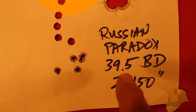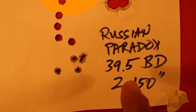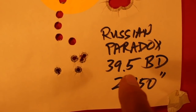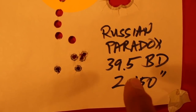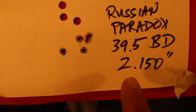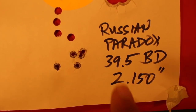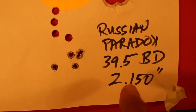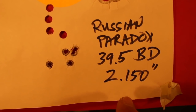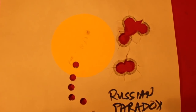39.5 grains of Blue Dot though wasn't the most accurate load. The most accurate load was 34 and 36 grains of Blue Dot, which shot one-hole groups. The 39.5 actually shot a nice group also before, but in this test today, it shot, as you see, 2.150 inches, which still is the best group compared to the factory. It outshot both the Federal and the Brenneke factory and was way better than our Lyman 525 slug. So once again, 2.150 is the winner.